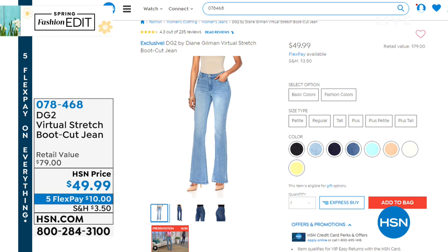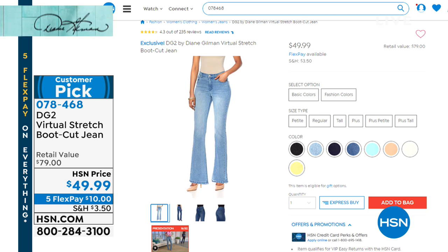If you missed our virtual stretch boot cut jeans, 500 of you jumped on the phone lines for this. It's a huge customer pick. We've got it in your classic denim tones as well as some fun, fresh spring colors. This gives you that classic silhouette of a boot cut, the immense amount of stretch and recovery of virtual stretch. You made it a customer pick. We've got it back for you on 5 flex pay, interest-free payments of $10 a month.